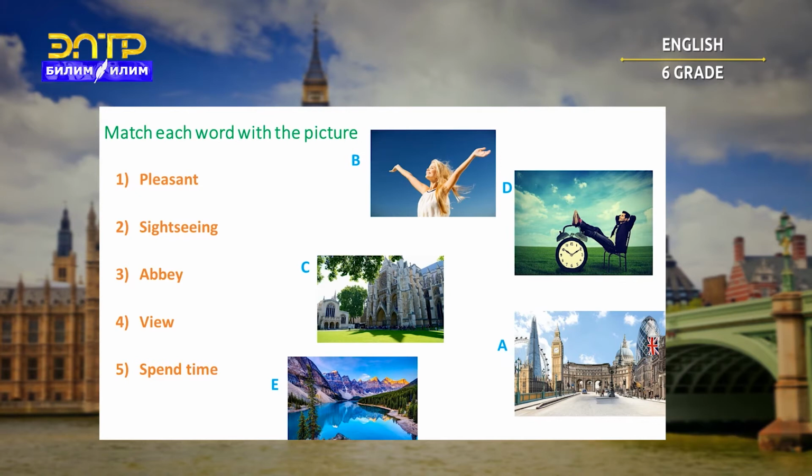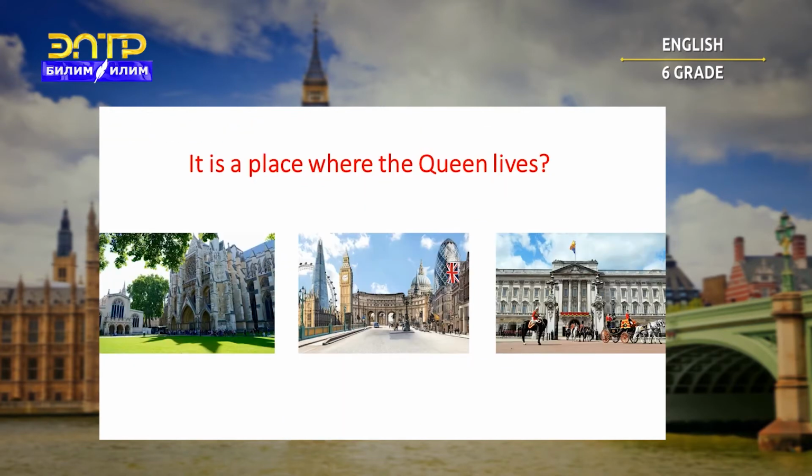Let's check together. Pleasant. B. Sightseeing. It's A. Abbey. It's C. View. It's E. Spend time. It's D. Now, students, we have one more vocabulary exercise.